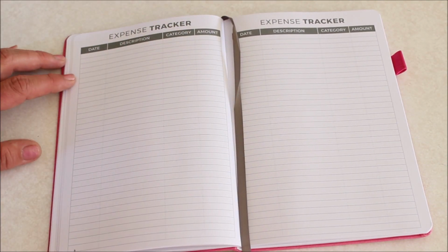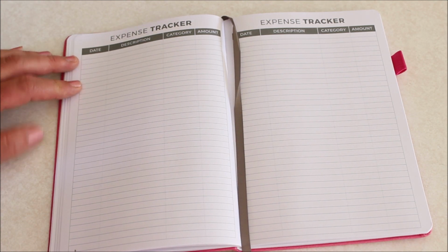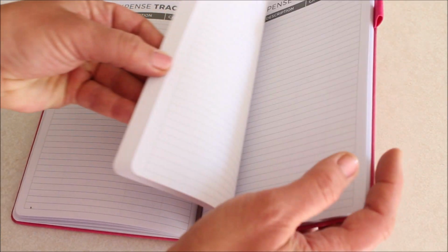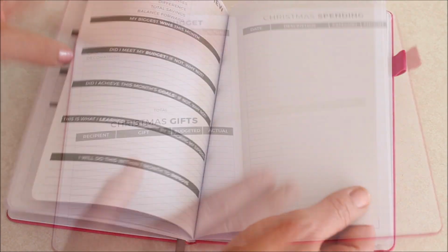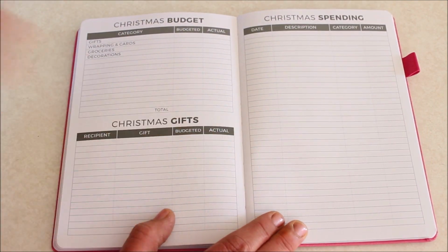So at the end of the day, or once a week, I go in and fill this all in. So that is really nice. And then there are a few other features towards the end of the book, which I will show you. I like this section. I think this is really a handy thing to have.